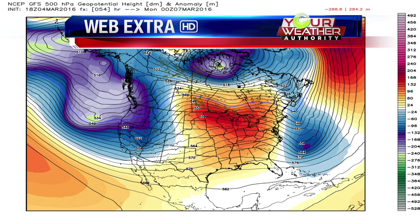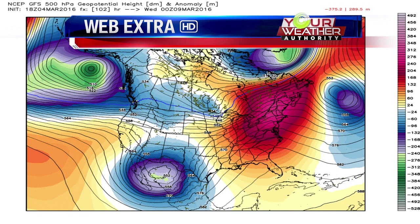Here comes the ridge in the east. This is Sunday evening. Heights start to build up. Ridge starts building in the east. And what a monster ridge this is. All right, we have this closed low. Unbelievable. And the mountains of Mexico are probably going to get some snow. But I want you to see how these height lines come out.